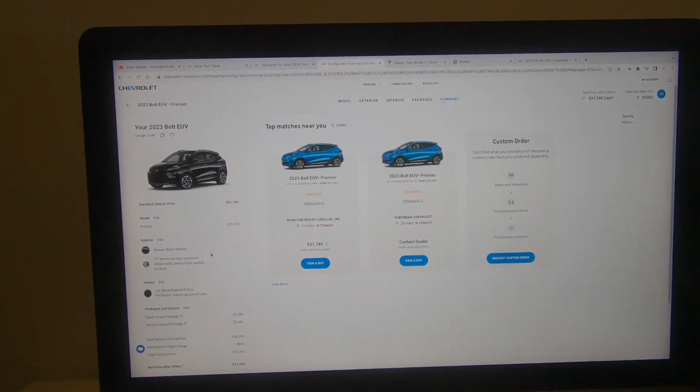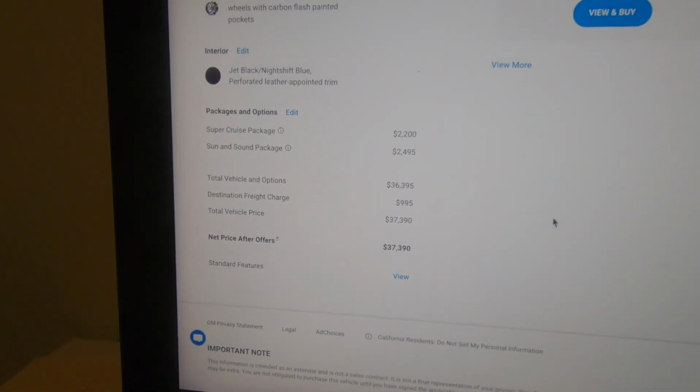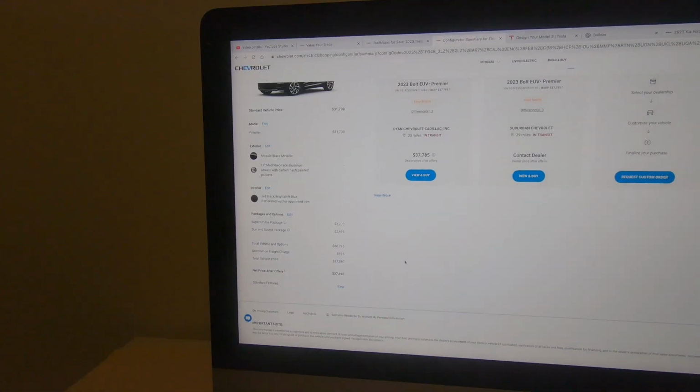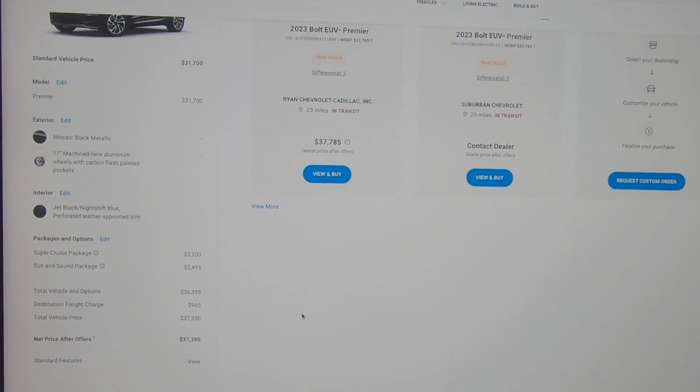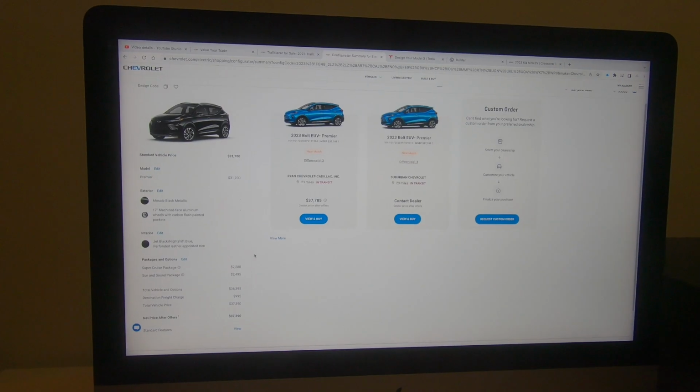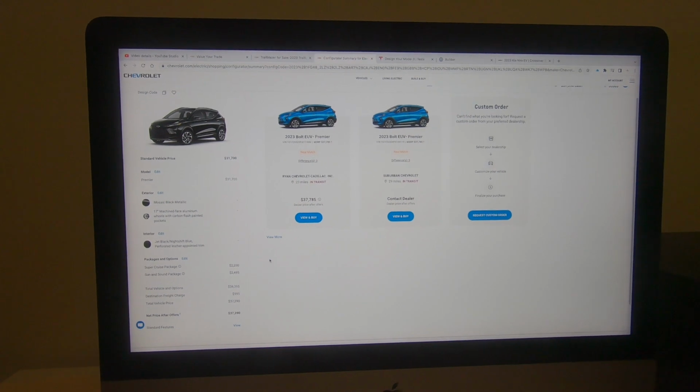$31,625. A fully loaded Chevy Bolt EUV, which comes with Super Cruise, is $37,390. And then if you qualify, you take off $7,500, so we're under $30,000 for a fully loaded all-electric car that gets over 260 miles in range.